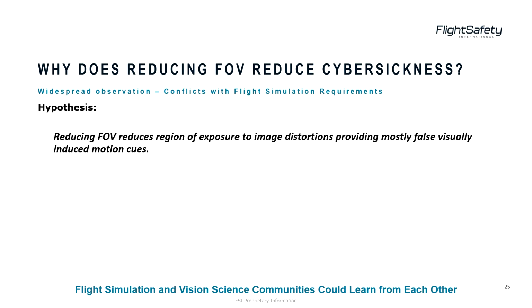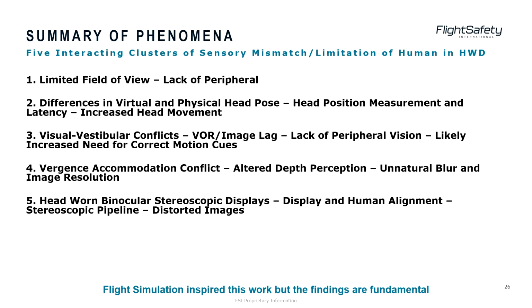The hypothesis is that reducing field of view reduces the region of exposure to image distortions that mostly provide false visually induced motion cues. And so it's prevention of false visually induced motion, which is nauseogenic. I think that's a studyable question. So, all right, how am I doing on time? Okay, I'm going to wrap up here.